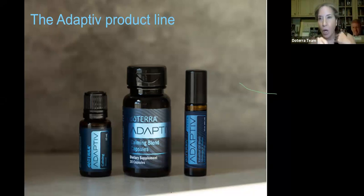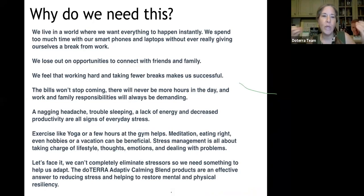And for right now, I know that they are not available in any of the Asian markets. Hopefully they'll be available in Singapore first. That's my expectation. But in the meantime, they are going to be available as an NFR product within the next 7 days. Okay. So number 1, why do we need this?